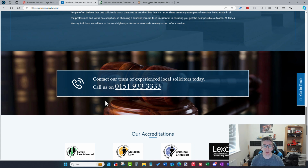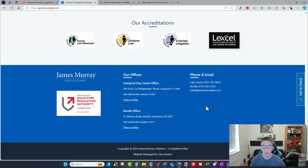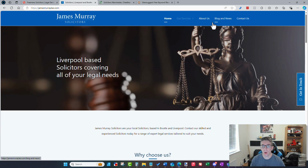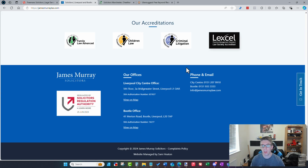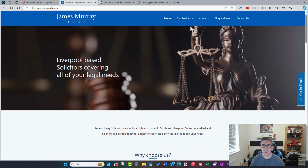Bonus points, call to action at the bottom again, so if people have read all the way through, there's the point that they're more inclined to get in touch because they've found out more about you. Repetition at the bottom, we've got your contact details, brilliant. I would be marginally inclined to repeat some of your core service pages at the bottom, because if they have scrolled down, especially on mobile, they're not going to have seen all of these at the top. So repeating them can be beneficial.